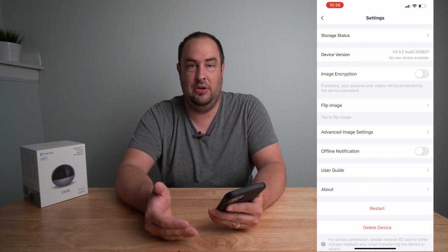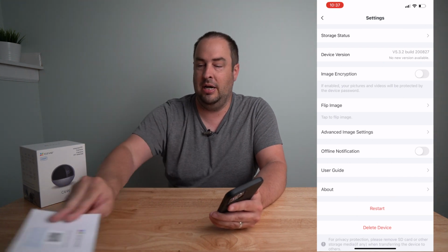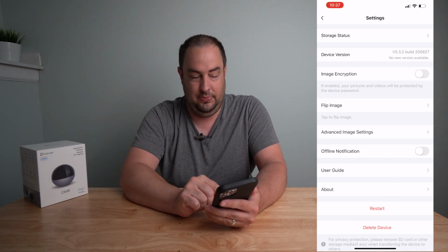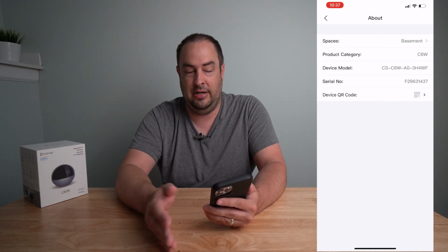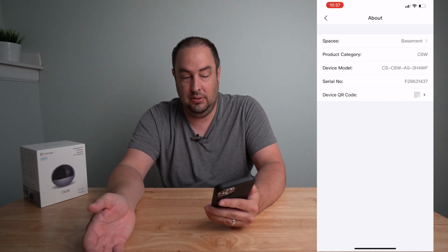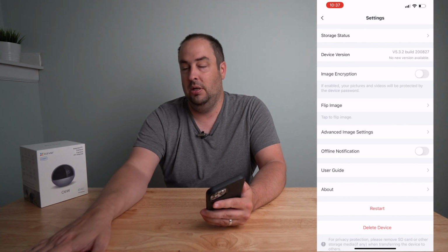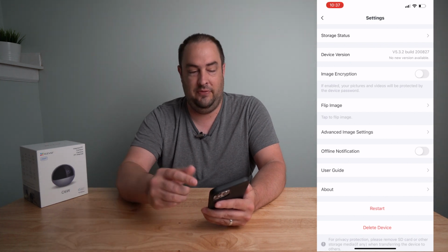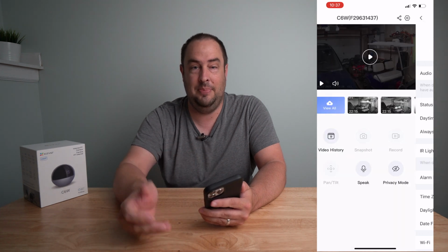They also have a user guide here to help you out. If you have a few questions, you can go through the user guide on the phone versus the user guide on paper. And then there's an About section, which allows you to find out what device model you have, what the product category is, and what serial number it is, all that jazz. That way if you ever have to call EZVIZ, you have all that information there. And that's pretty much it as far as the app goes.